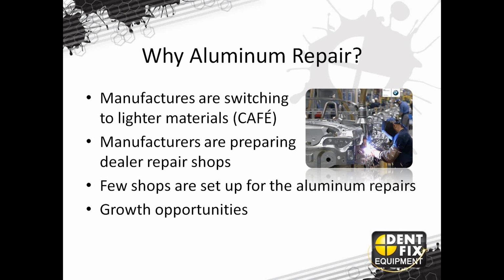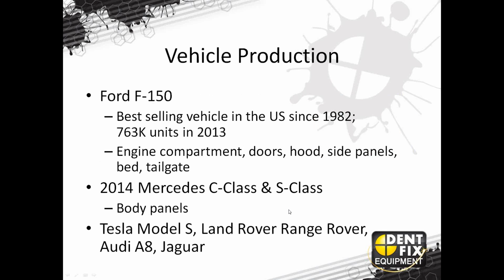Few shops are currently set up for these repairs, but with the proper guidance and proper budgets and the ability of the shop to actually have the space to do it, there's tremendous growth opportunities for the shops themselves in gaining more business and having it directed to them, but also for us as distributors to be the ones that educate them first and then provide them with the equipment afterwards.